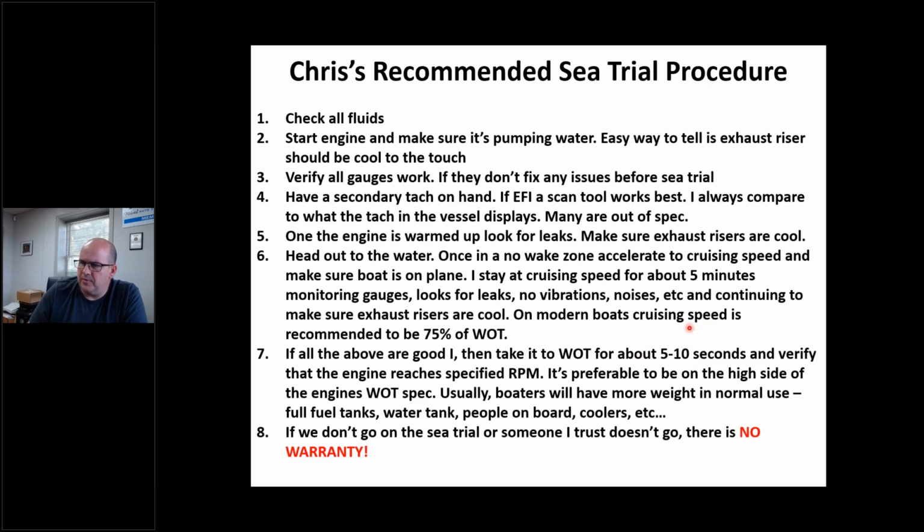All right. But this is what I'm doing, right? This is my procedure. I go to wide open throttle.